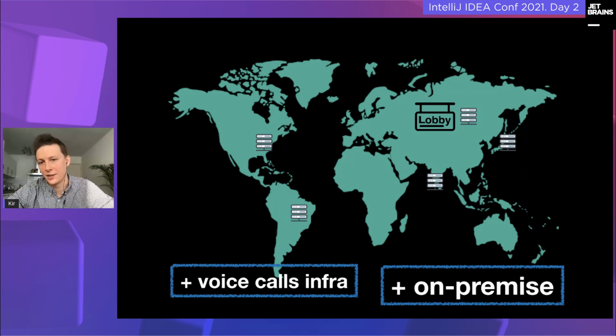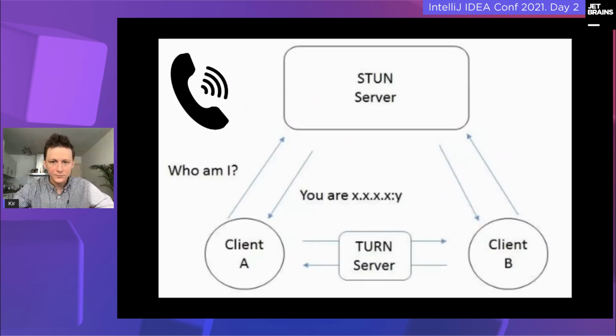which tend to say that, yes, we believe in TLS and end-to-end encryption, but we would like to have all our traffic inside our intranet, which is understandable. So all of the above is available as on-premise installation.